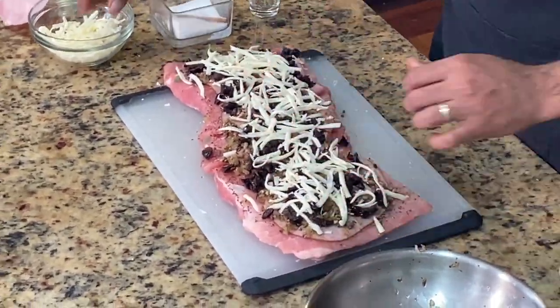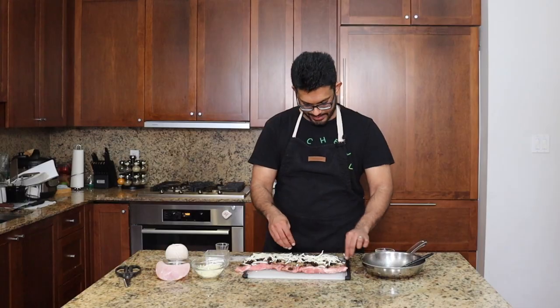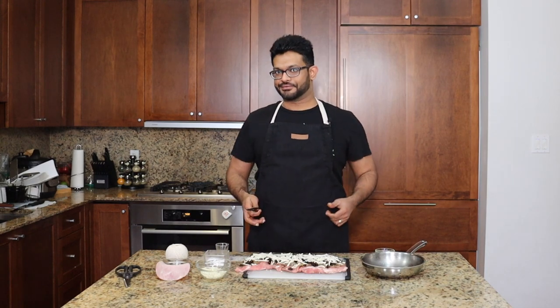So the cheese is a good flavoring agent, and it's also really good for binding, because guess what? It melts and it binds the ingredients from within. I have never eaten anything like this. There you go. My meat has been cheesed. All right, wish me luck.